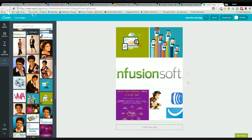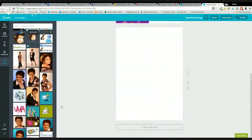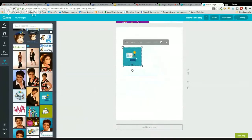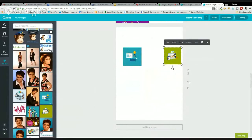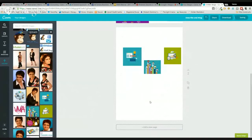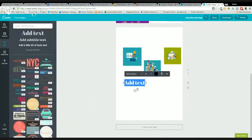If you wanted to have more pictures, then you can, and obviously you can just put pictures straight on the page without using the frame. If you do it this way, then you can resize them and position them any way you like. You can also put some text here. So this is my titles.